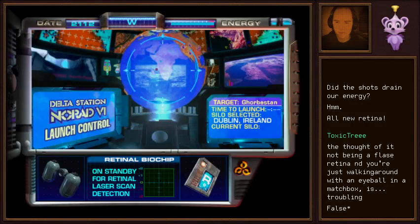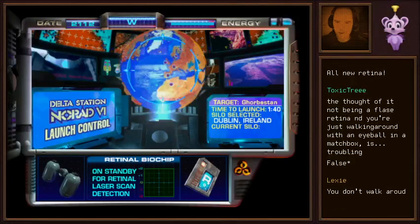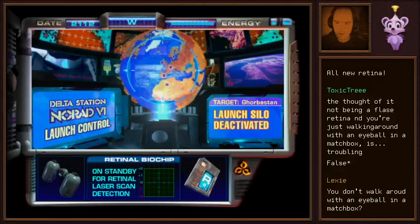New launch silo selected: Dublin, Ireland. It's a chase. Launch to proceed in 1 minute, 50 seconds. I don't know what's a larger travesty, the launch sequence or the use of the word imminent. Red alert. Come on. Silo deactivated.